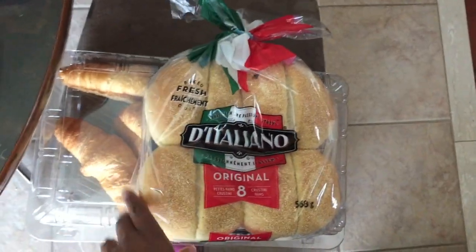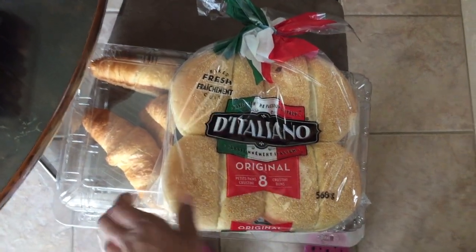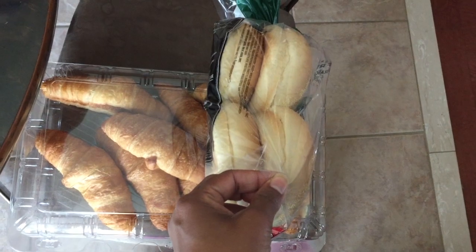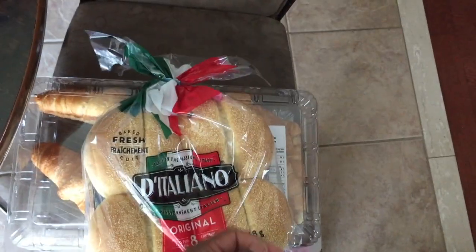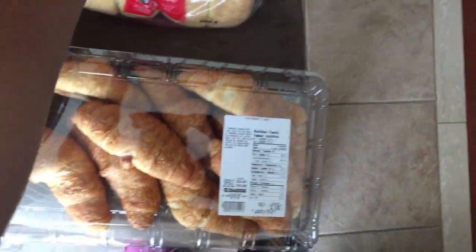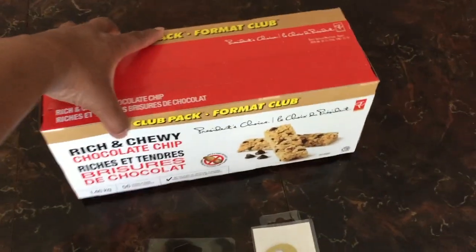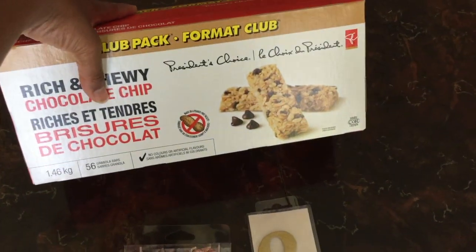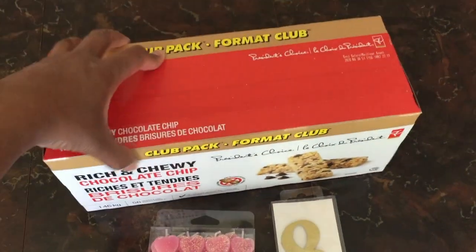Okay, D'Italiano Original 8 buns. These are just, you know, hamburger buns. And I have chicken burgers that I'll be making for the kids this week, so I bought those. And then croissants. I also bought this Rich and Chewy chocolate chip granola bar. The kids love this one. It's the President's Choice brand club pack, and it was $6.